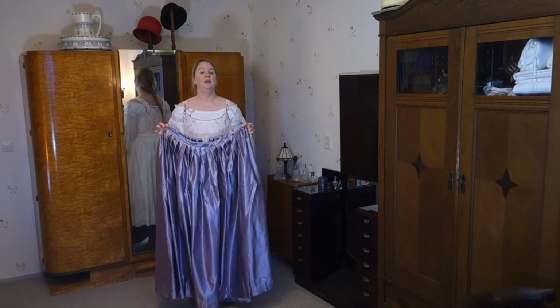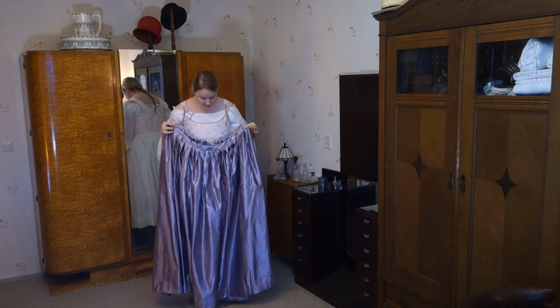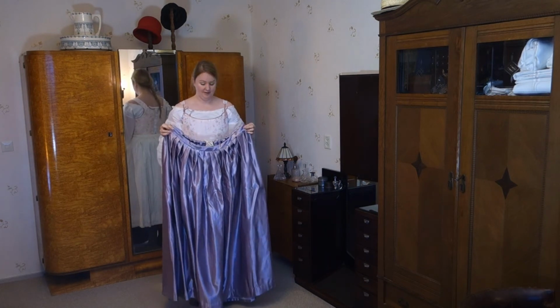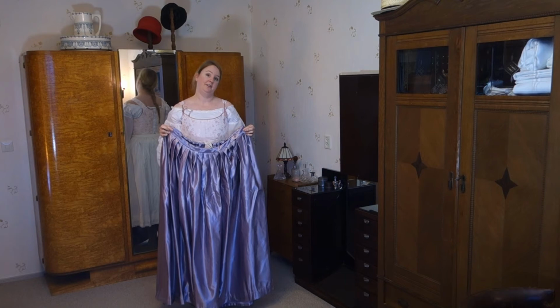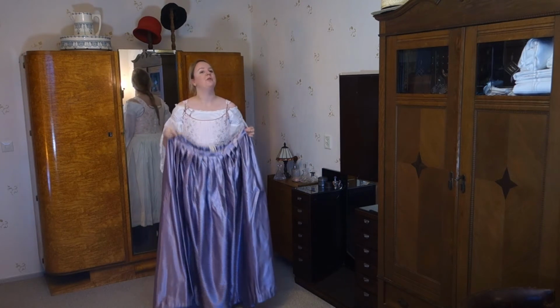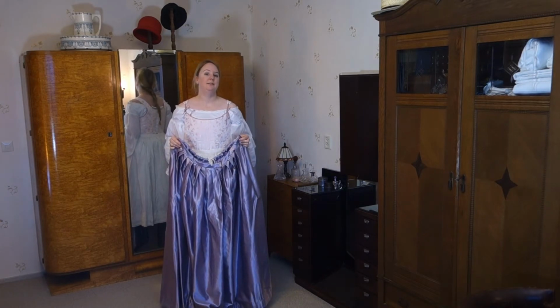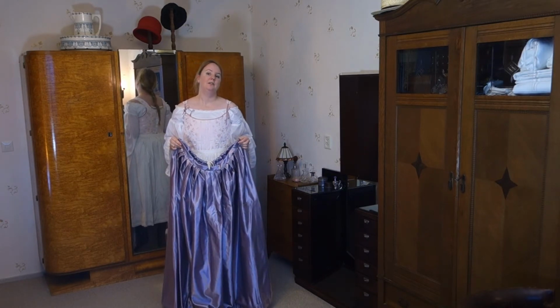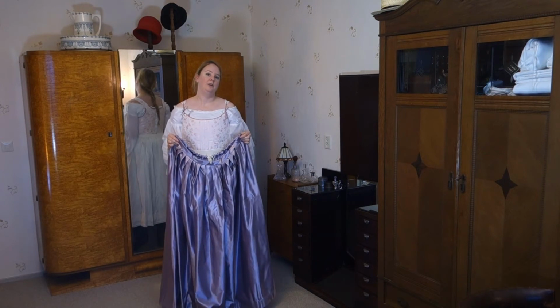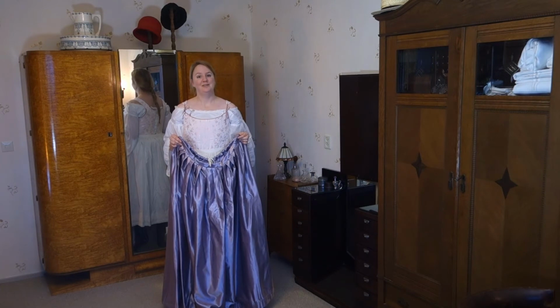This is a skirt made of satin. So you see a nice shine on it. And it's a cotton satin. Not sure that would be the first choice for a 17th century lady. Most probably it would be silk. But this is rather good quality for this modern period for a satin.